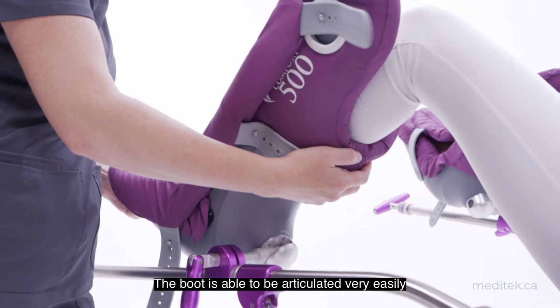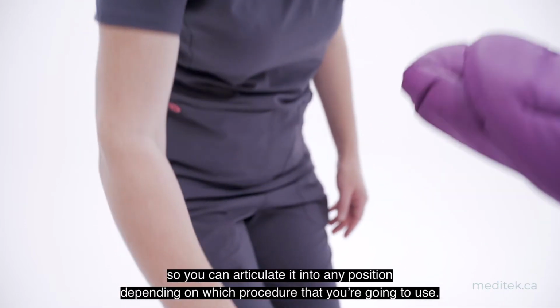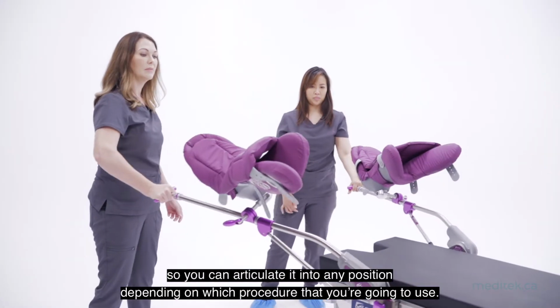The boot is able to be articulated very easily, so you can articulate it into any position depending on which procedure you're going to use.